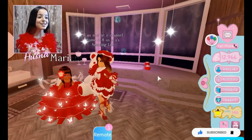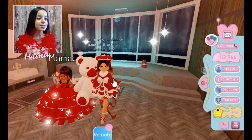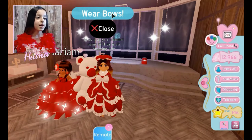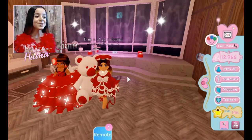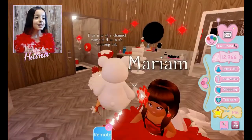Yay, I look so beautiful. And by the way, let me see how my dress looks when I make it long. Oh my goodness, my screen's lagging. Let me see. No, I think I like it short. Yes, that's better. Why am I so short? My heels are in the ground. Is this normal? I think so, yes.